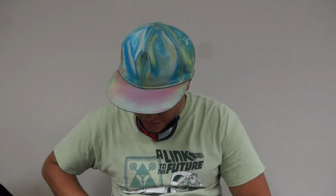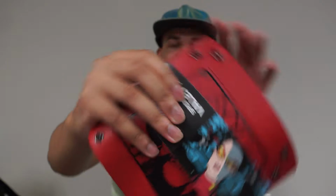So we have the Spider-Woman valet tray. I have no idea what that is, but let's find out. It looks cool. I like the design on it. Also like the picture. It's a cool picture on the front there. It's supposed to be like this, but yeah, it's pretty awesome. I'm not too familiar with this particular Spider-Woman, but like I said, there are multiple Spider-Women.